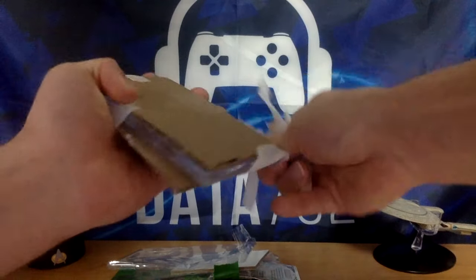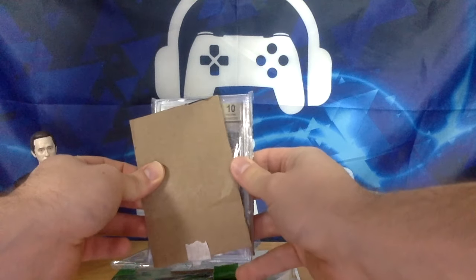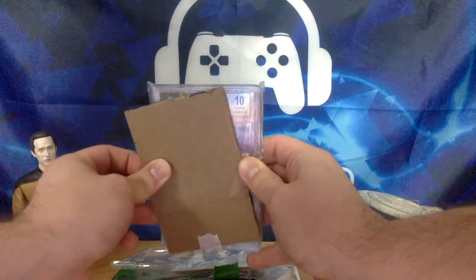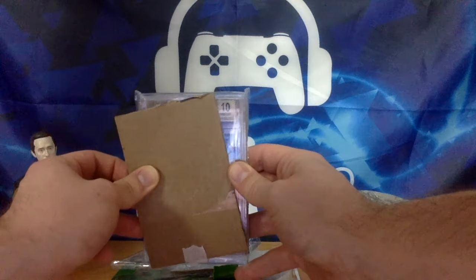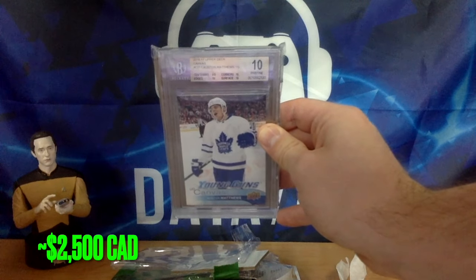I'm not even sure the value right now, so I'll put it in the corner once I do a little bit more research. But I got it for a very fair price and a very nice Boxing Day deal. Let me just reveal the grade for you. It is a pristine 10 from BGS, my first ever pristine 10. 3, 2, 1, bang! Auston Matthews Young Guns canvas.